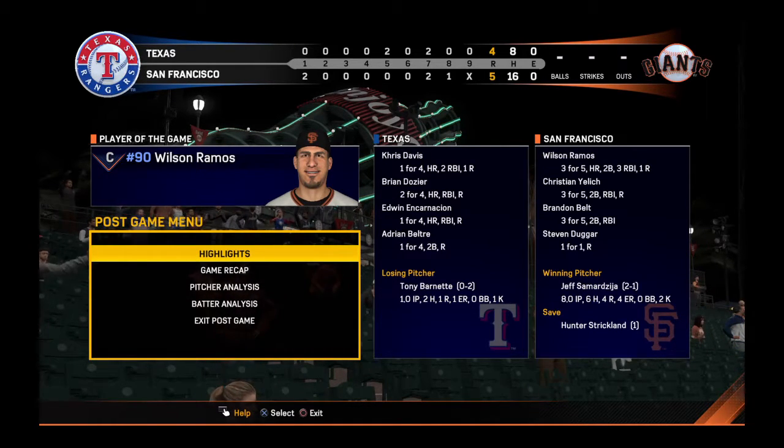Tonight's paid attendance, 41,503. The Giants thank you for attending tonight's game at AT&T Park and remind you to please buckle up and drive home safely. Good night.